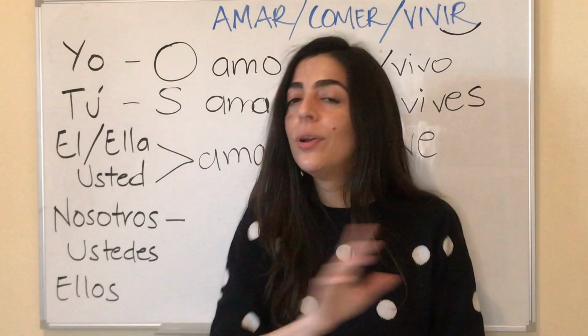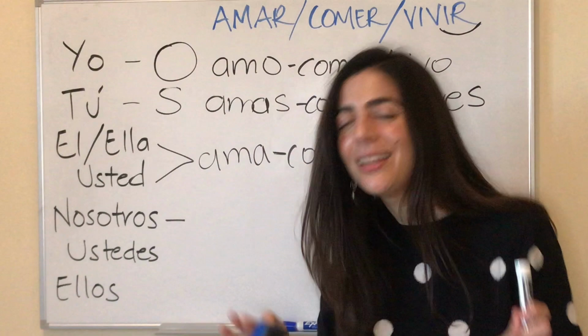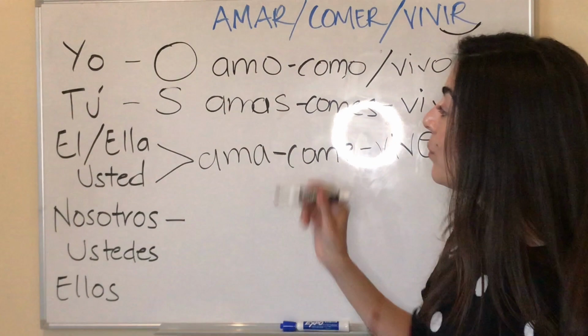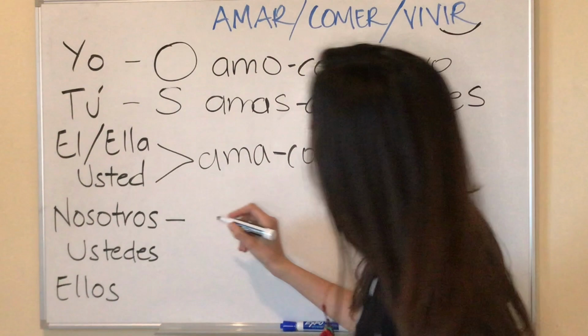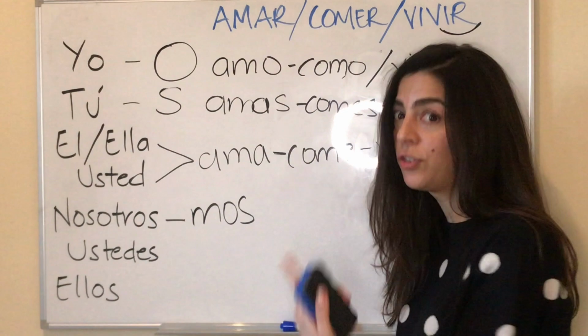So for nosotros, this vowel change that we've been doing with ir doesn't apply, because nosotros is old, so he cannot change that much. So envision him like that. Nosotros is super simple, because what you have to do with nosotros is simple, fácil. You remove the R and you put mos instead. And that's it. You remove the R and you put mos. No vowel change. Nosotros is changing. He's willing to do it for the family, but he won't do another change.